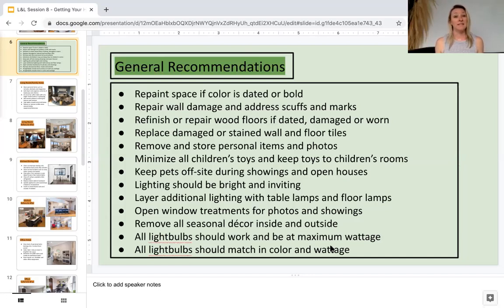In the event that it's taken a couple of months to get traction, you just don't need to draw the attention to the fact of how long it's been listed. That information's on there. It just doesn't need to be drawn to visually with those kind of things. So removing any seasonal decor is also very important.